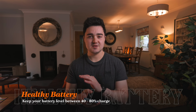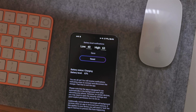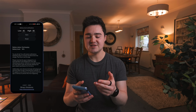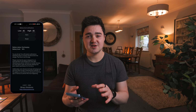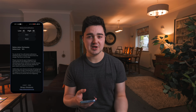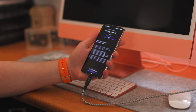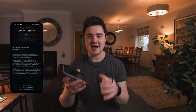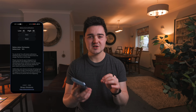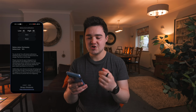Number five is called Healthy Battery. Now, this app is so simple. It literally tells you when you should charge and when you shouldn't charge your device. Inside of here, you can customize the percentages, but as standard, it sends you a notification to plug in your device as soon as you hit 40%. And it also sends you a notification and an alert to unplug once you hit 80%. By keeping your battery life between these levels, it's going to optimize the battery health overall. So there's going to be less degradation over time.